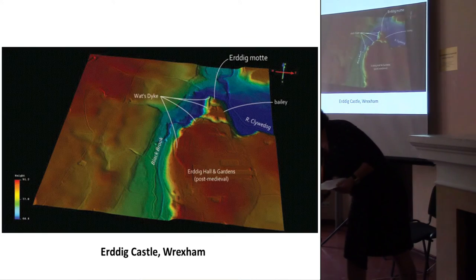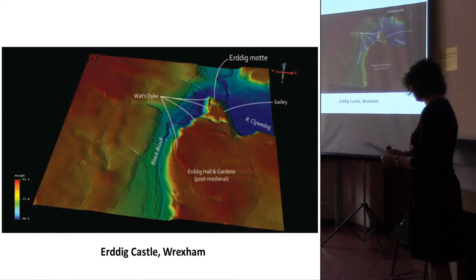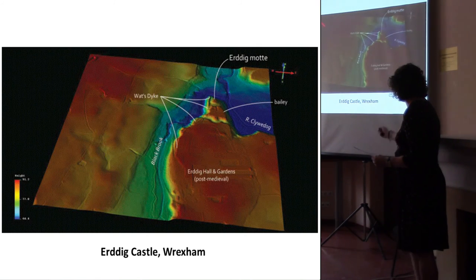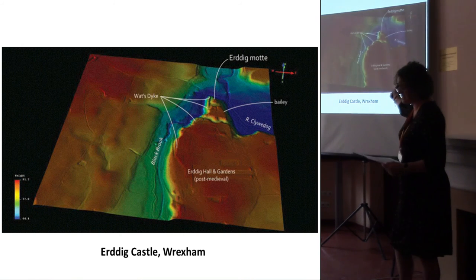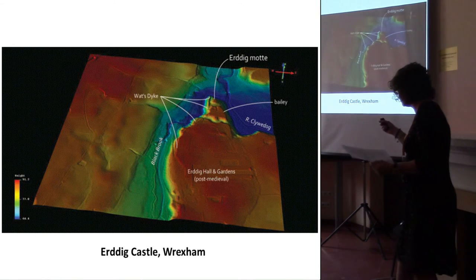And also, we have two castles on promontories, the first being Erthig Castle in Wrexham, again in the same River Dee cultural zone area, with the motte here, this unusual shaped bailey here on a promontory at the confluence of two rivers, and interestingly Watts Dyke incorporated into the earthworks, or the earthworks incorporated into Watts Dyke, or both.